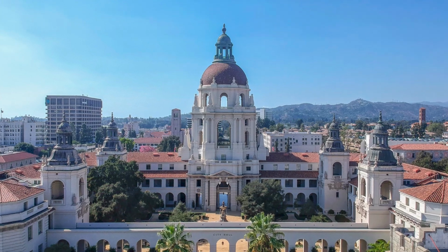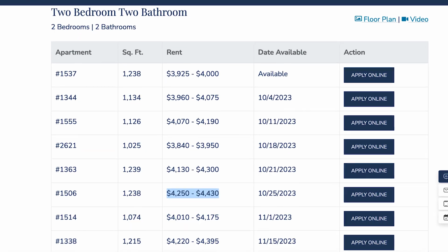So I moved out after 2 months to a safer area in the city of Pasadena in a 2-bedroom apartment, which cost a total of $3,200. So that's about $1,600 per person. And I lived there for 5 years. That same 2-bedroom apartment went up in price during COVID and it's now $4,400 a month.